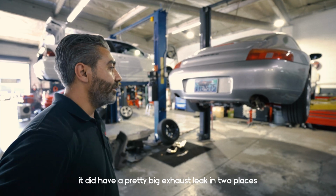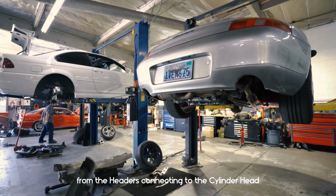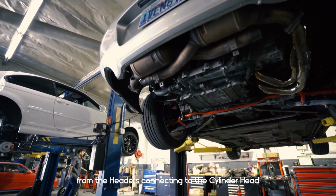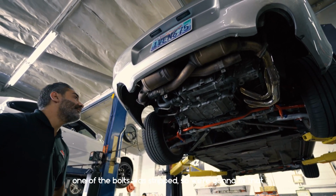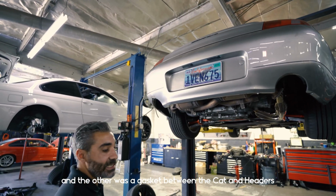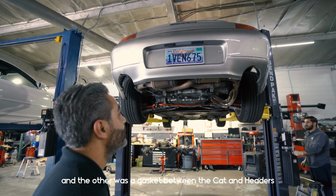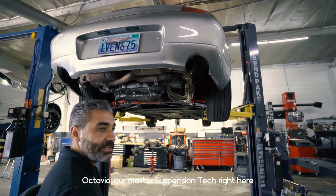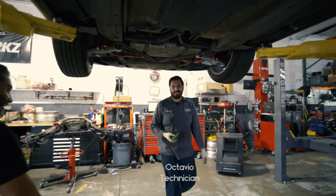It did have a pretty big exhaust leak from two places. From the headers connecting to the cylinder head, one of the bolts was stripped, so we're gonna fix that. And then the other was a gasket between the catalytic and the headers themselves. Octavio, our master suspension tech right here, he helped sort this one out.